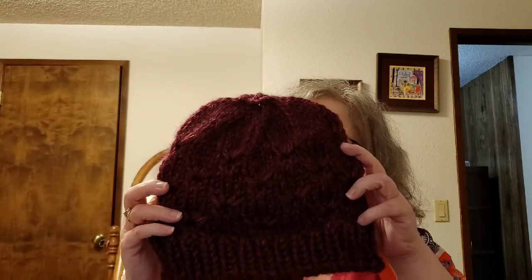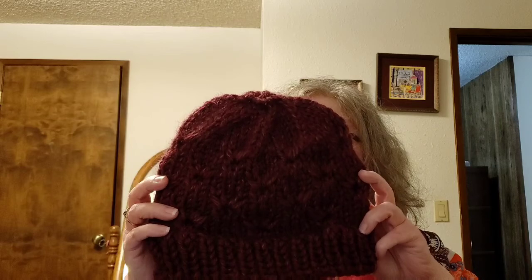So, craft-wise, I finished this hat. This is a hat for my friend. This is her favorite color. I found a pattern, the Elegant Embroidery frost hat or snow hat. Anyway, the Elegant Embroidery hat. I did have to change the numbers and modify it because I don't know what I was thinking, but the yarn that I had was not the same weight as the yarn in the pattern. I thought they were closer, but they're not, and the gauge was just really off.